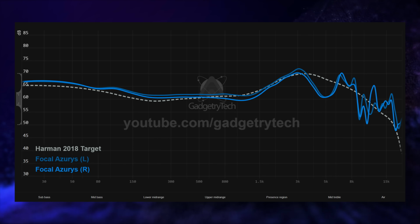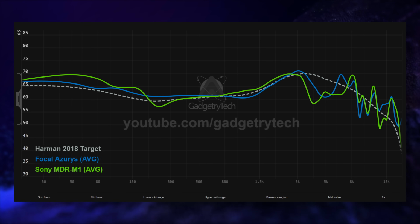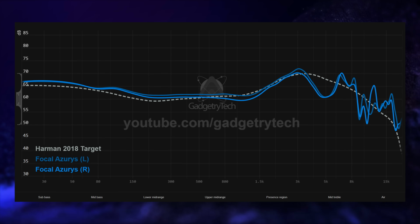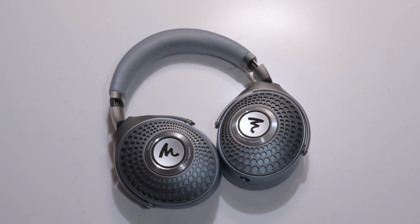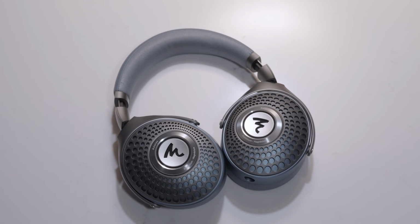The bass on the Azurys is wonderful, with full extension down to 20 Hz with ease. It's not as strong of a bass profile as something like the MDR-M1 or even the FiiO FT1, but the bass you do get is incredibly nuanced and dynamic. It's a wonderful headphone for mixed content, having a nice punch for rock music, while also digging deep enough for rap, EDM, movies, etc. The bass isn't so strong that it's negatively impacting the mids, allowing for a more natural audio presentation for both instruments and vocals.